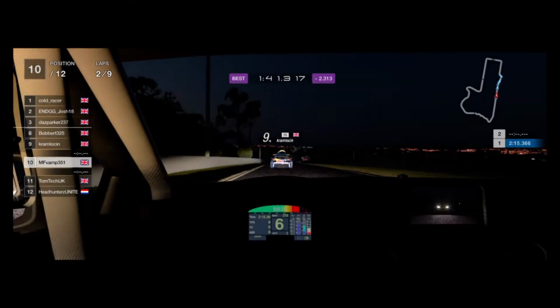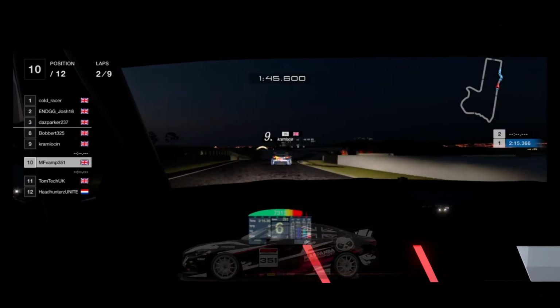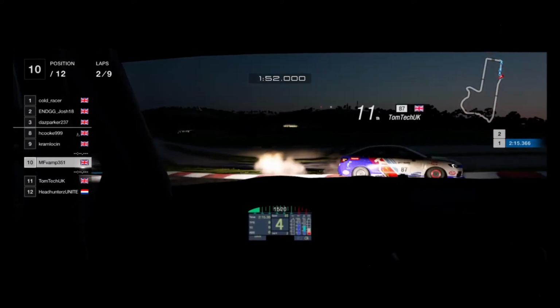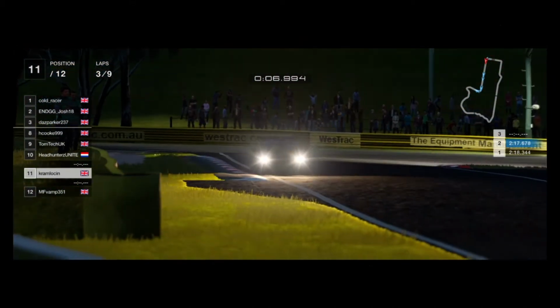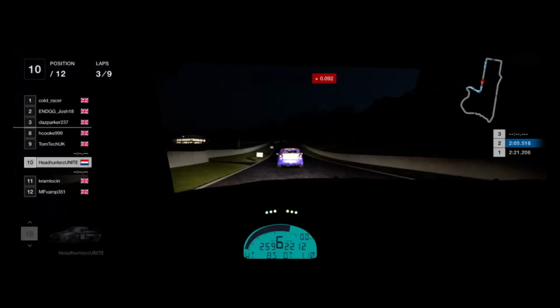On board with Joe, and it wasn't too close to Mark here. I think he's just gone way too quick. Look, there it is. Yep. And that was it. Game over. So unfortunately it was Joe who went into the back of Mark. Mark now down to 11th and again struggling on those tyres.